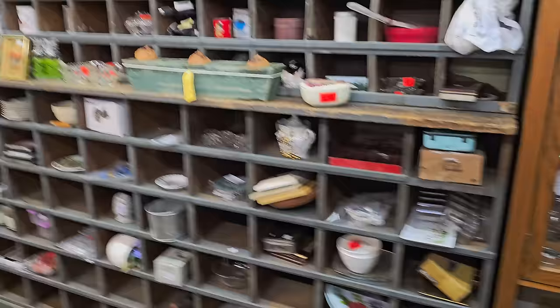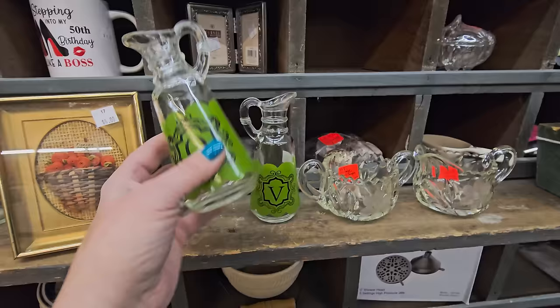I love this wall of cubbies. I'd love to have that in my house. Think of all the Santa mugs you can put in every single one. This is kind of cool. This little oil and vinegar set's missing the little tops on them.